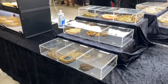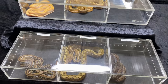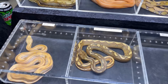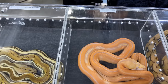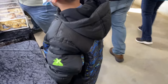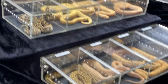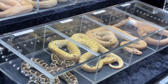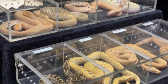Over here, we got Andrew's table. Always got some nice stuff on his table. Some nice retics here. Still got this one up here. Really nice. Definitely lots of people here today. Got some Hermes up here. So, nice Burmese.